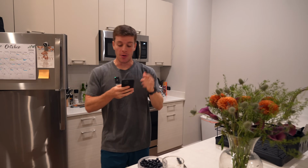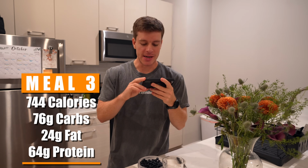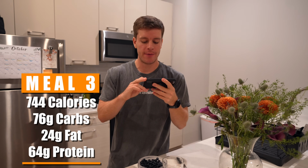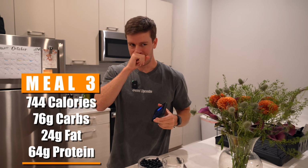That brings this meal to 744 calories, 76 grams of carbs, 24 grams of fat, and 64 grams of protein. Also, I'm surprised, all day today, I didn't have a single egg. Normally I have like 4 or 6 eggs a day. I typically have it in the morning, and now I'm doing that protein shake. I guess I could add eggs to this meal. I haven't not had an egg in a meal in a long, long time.